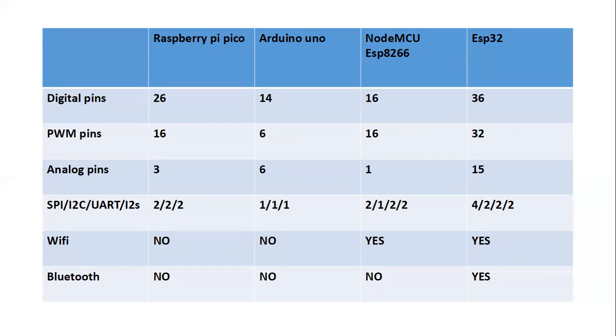Now talking about the serial peripheral interface, the inter-integrated circuit, and the UART, the Raspberry Pi Pico has as listed here, and the Arduino Uno has 1, 1, and 1. Then the NodeMCU supports 2 SPI, 1 inter-integrated circuit, 2 UART connections, and 2 I2S. Then the ESP32 supports 4, 2, 2, and 2. With regards to Wi-Fi, the Raspberry Pi Pico doesn't support Wi-Fi, and neither does the Arduino Uno. The NodeMCU supports Wi-Fi, and the ESP32 has a Wi-Fi module. With Bluetooth, except the ESP32, no other board has the Bluetooth module.